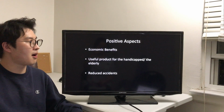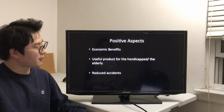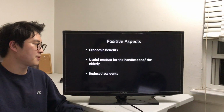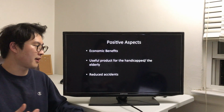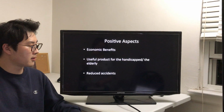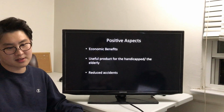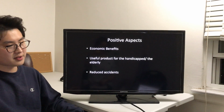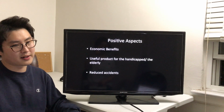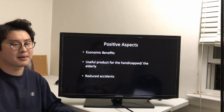Next, there is positive aspects about the Google self-driving cars. The first, it has economic benefits, and also it can be a very useful product for the handicapped or the elderly. Finally, it can reduce accidents. Okay, just first, Google self-driving car can bring us economic benefits in terms of time and energy.